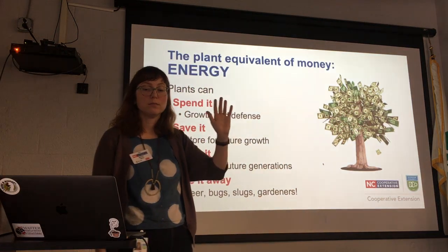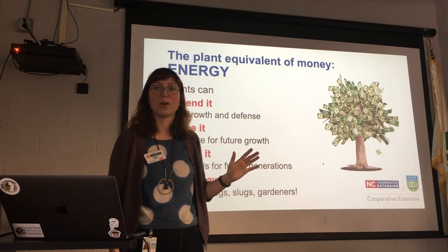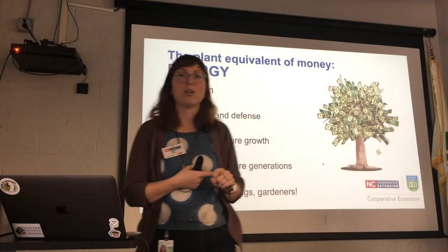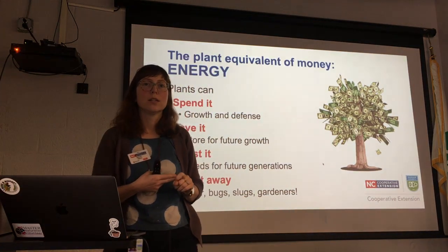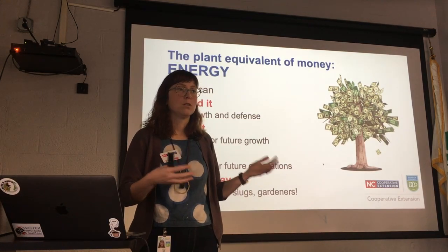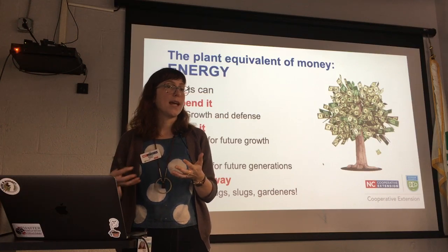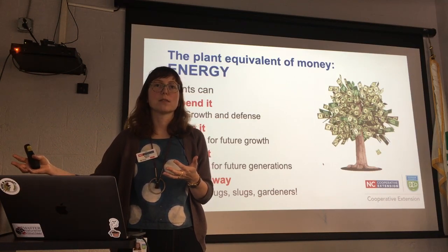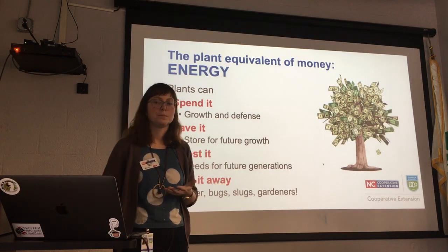Or you can give it away, right? And probably, plants are selfish, that's not what they wanted to do with their money. That's a deer coming along and eating all your leaves, a gardener coming along and eating all your fruit, right? And so they need to balance growth and defense, reproduction, seeds and fruits, and having enough in reserves that they can grow back if something really bad happens. They're always trying to balance these things, right?